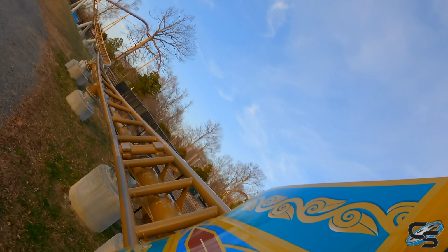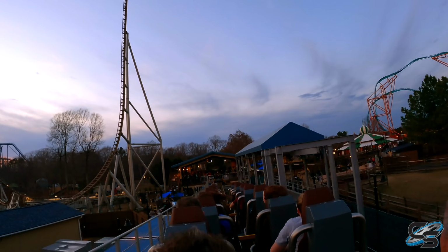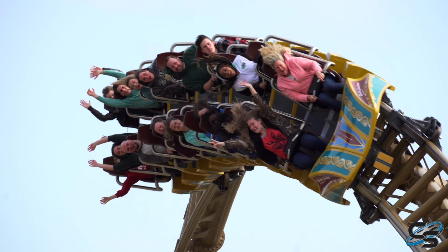Pantheon has a pretty solid ending here. You're once again right up low to the ground, banking to the left. You do a little S-bend, and then you rotate to the right for a little wave turn, and that's what sends you into the brake run. I wouldn't say it's a super pronounced wave turn, nor do you really get any crazy airtime over it. So maybe this element was a little underwhelming.